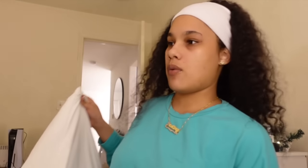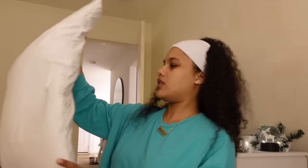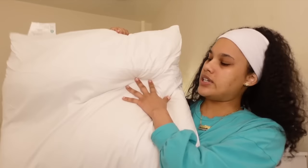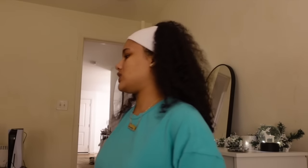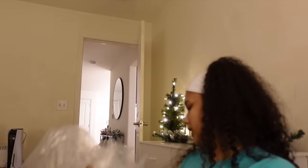And I've just been trying to get an idea for how I want my bed to look. And one thing that I knew I wanted to add was bigger throw pillows. So I picked up this 2-pack of these 26 by 26. They feel like really nice quality, but like I said, I just needed them to expand a little bit more before I could really give my opinion. But the quality feels good. It feels like a hotel pillow.